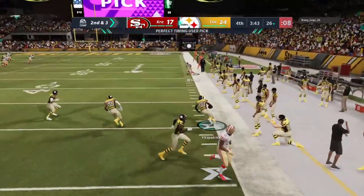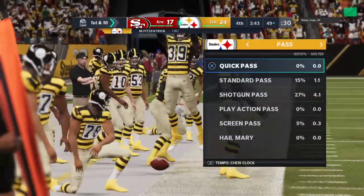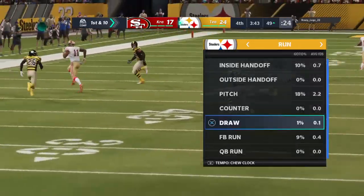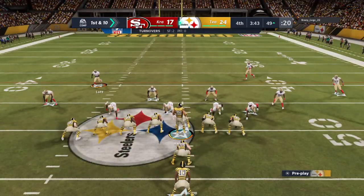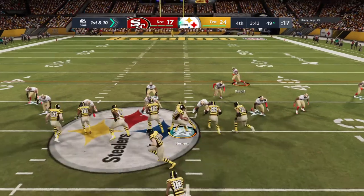Into heavy traffic, and it's intercepted. Picked up by Minka Fitzpatrick. Second straight drive now here, Charles, that have ended with an interception. And I just wonder, because I don't think it's going to rattle him necessarily, but I also wonder if it's going to unnerve him a little bit. Does it lead to another one, or does he find a way to pull it together and become sharp again?